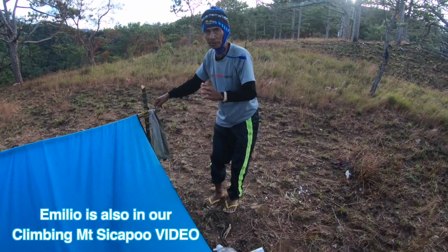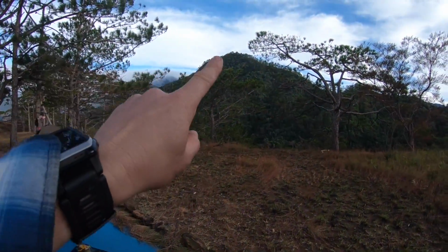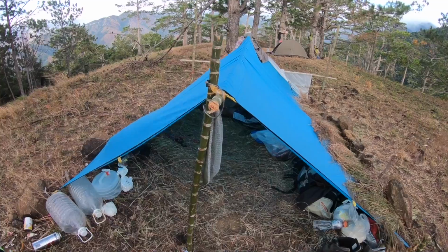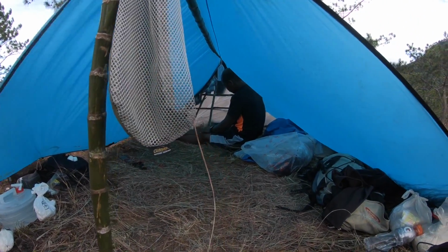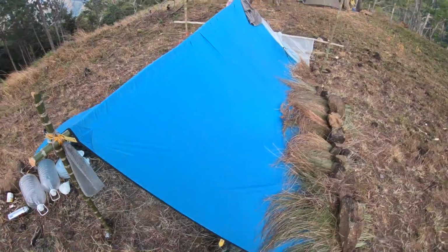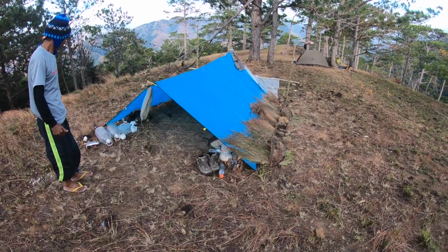Kuya Emilio Benito, head guide in this area. Hello sir. There's the mountain peak we climbed today, just up there, Mount Timurid. Here's Emilio's kilji inside his tent. There's his son in there just cooking their dinner as well. So it looks pretty makeshift, but it does work and it does block the wind out.